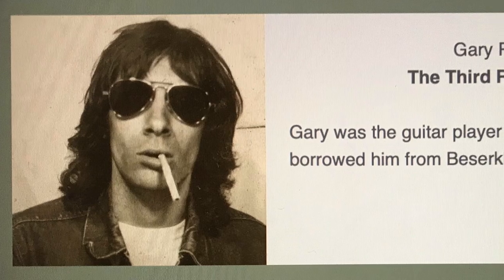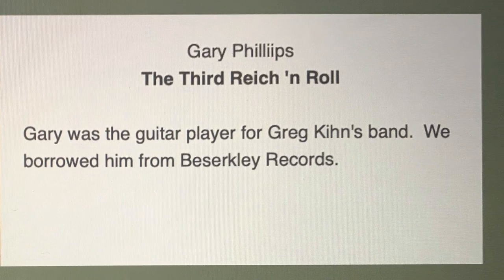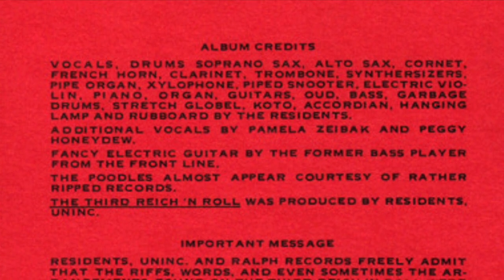Phillips was also mentioned by Hardy Fox in Hacienda Bridge newsletter number 15. The Poodles almost appear courtesy of Rather Rip Records. What meaning does this have? I have no idea. The net search reveals a band called The Poodles that were a Swedish glam metal band formed in 2005. So it wasn't them. Third Reich and Roll was produced by Residents Unincorporated.